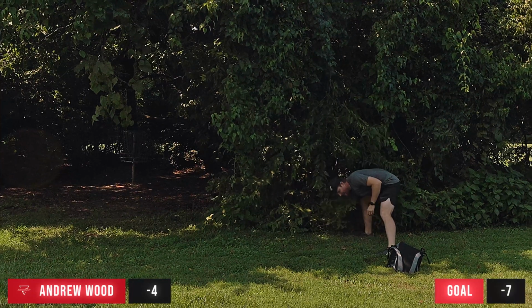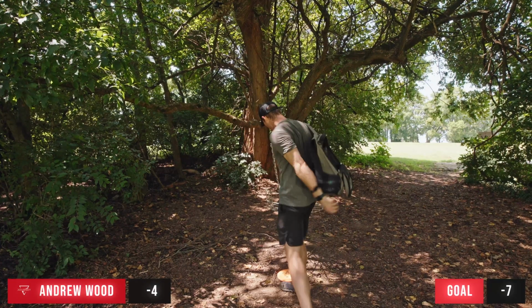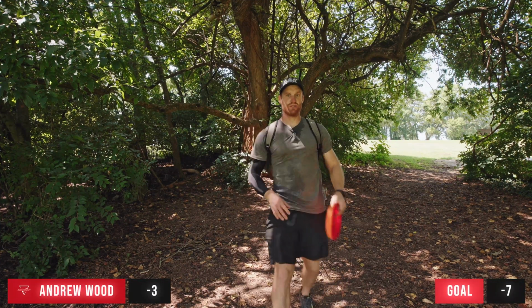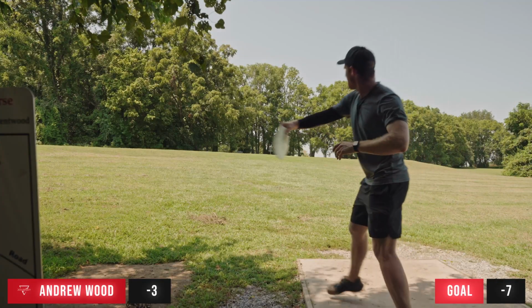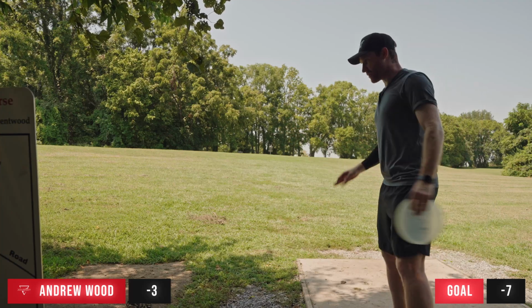All right, that is a major setback. Tapping in the bogey, which is an issue. That's gonna make this really hard to shoot 7 under. That bogey puts us back to 3 under, which means we gotta get 4 more. We're on 13, so it's definitely still doable.